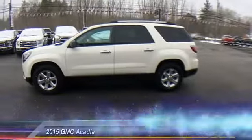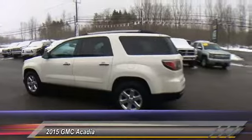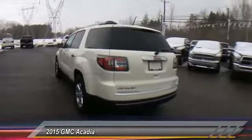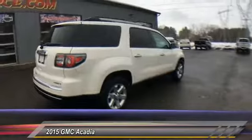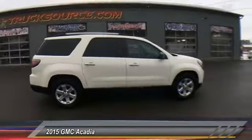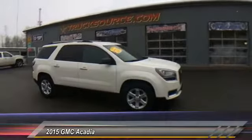The 2015 Acadia. The GMC Acadia has great capability coupled with exceptional safety, offering better highway fuel economy than any other 8-passenger SUV, advanced technology, and thoughtful ergonomics. The Acadia is a premium utility that rejects compromise and is priced below $25,000. This vehicle has less than 50,000 miles.